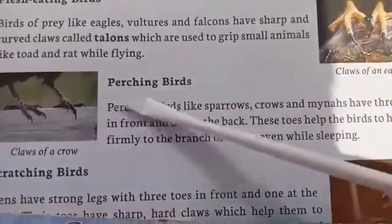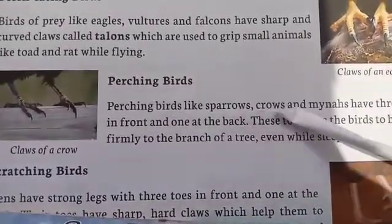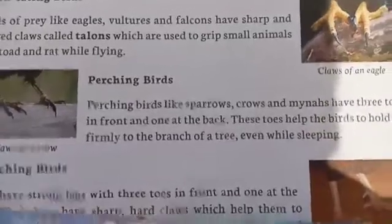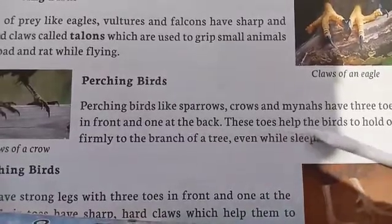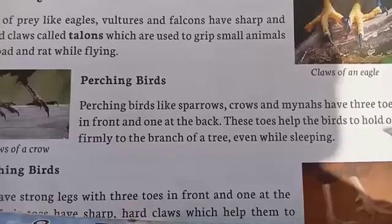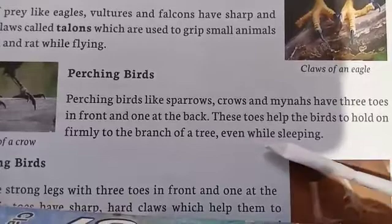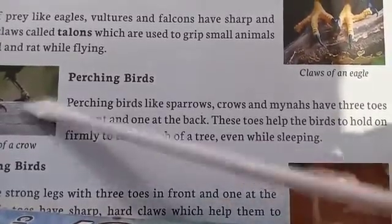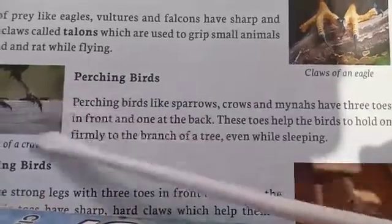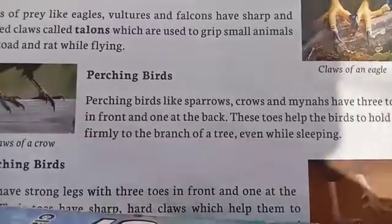Next is perching birds. Perching birds like sparrows, crows and maynas have 3 toes in front and 1 at the back. These toes help the birds to hold on firmly to the branch of a tree even while sleeping. Even when they are sleeping, they can hold the branch and sleep. You can see the claws of a crow.